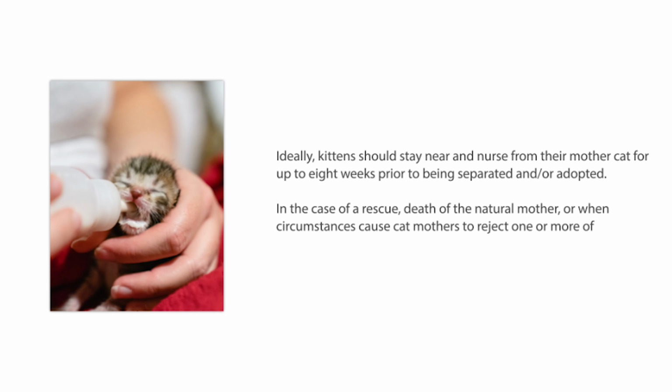Ideally, kittens should stay near and nurse from their mother cat for up to 8 weeks prior to being separated or adopted. In the case of a rescue, death of the natural mother, or when circumstances cause cat mothers to reject one or more of her litter, human intervention is necessary.